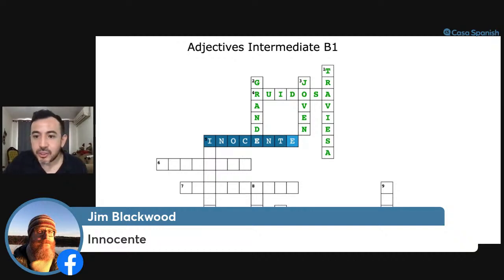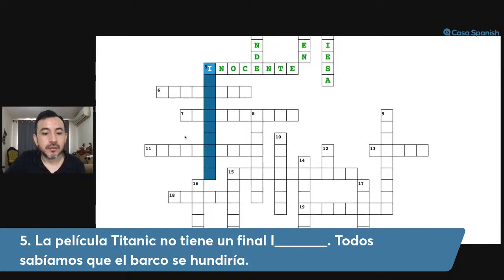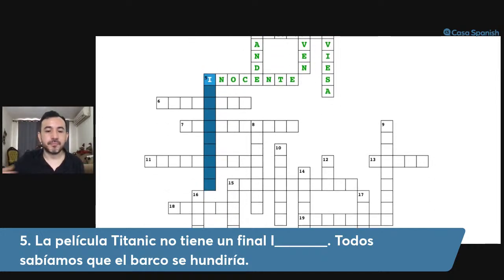Moving on, now we're going to do number 5. Here we have it, number 5 down. Another long one. There it is. It's starting with an I as well. La película Titanic no tiene un final y todos sabíamos que el barco se hundiría.